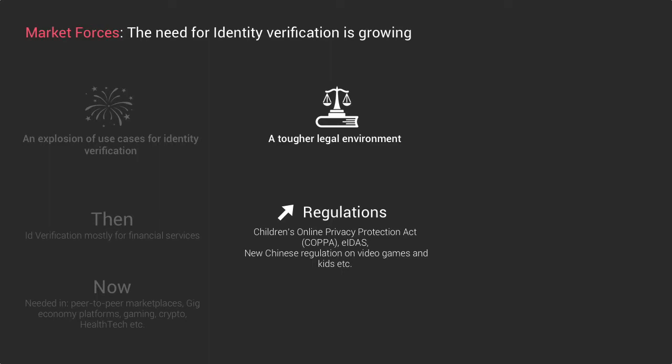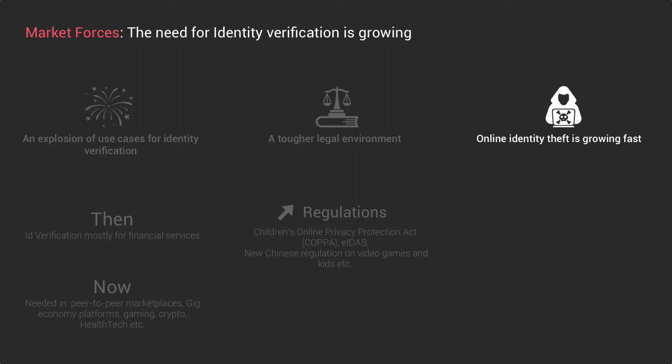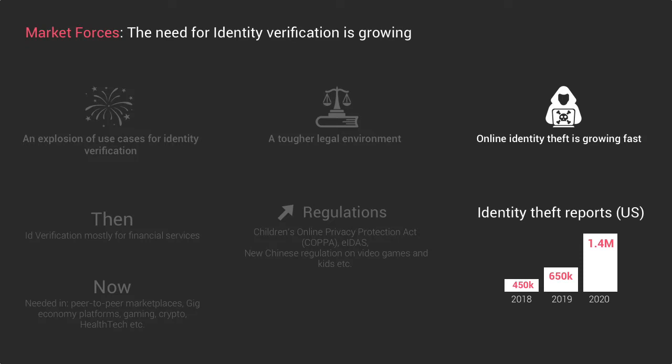As a telling sign of the growing importance of online identity, the European Commission proposed a framework for a European digital identity which will be available to all EU citizens, residents and businesses in the EU. Citizens will be able to prove their identity and share electronic documents from their European digital identity wallets with the click of a button on their phone. Finally, similarly to what is happening in the authentication space, hackers and other ill-intentioned entities are coming with increasingly sophisticated attacks to steal and fake identities. So the verification providers are in a never-ending race to improve their products to answer these new threats. So for all these reasons, you understand why the identity verification space is currently changing very fast, and a lot of exciting new stuff is emerging.